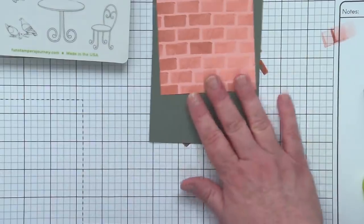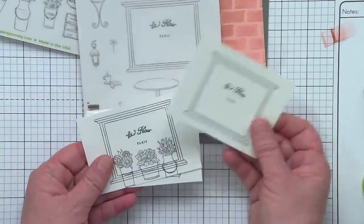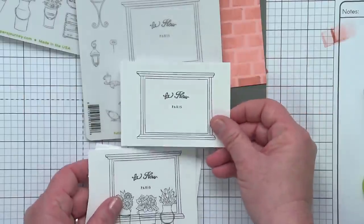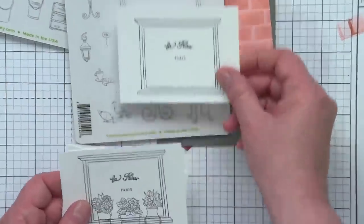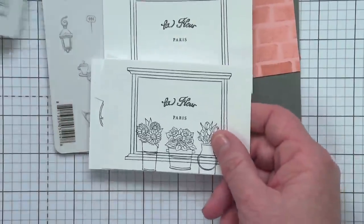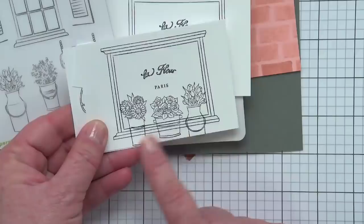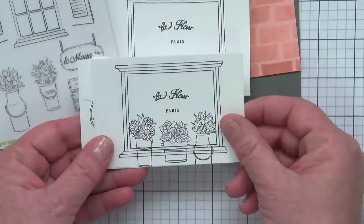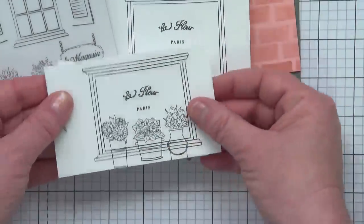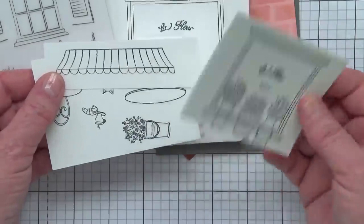Now what is super fun about the stamp set is, again, the ability to do all your little buildings. So I've got a few different things already pre-stamped. I've got our little window that says Le Fleur. And then how fun it is to stamp some of the little flower buckets. Because we are going to trim this window out, it doesn't matter if we go on the outside of the window, right? Does that make sense? So in order to get the flowers in my window, that's just a fun way to do it and not worry about masking or fussy cutting or anything like that.